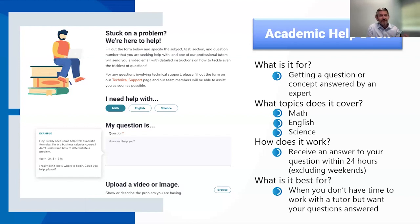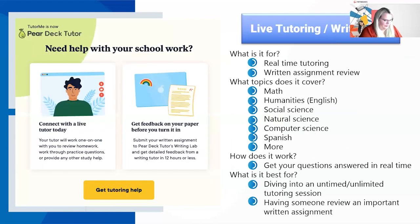This is great if you don't have time for live tutoring. You just have a quick question. I don't understand why this was the answer to this specific question. It's a great way to do that. It's an asynchronous way to get an answer to any question that you have. This is actually less utilized than the next slide, Lacey. Got you. You're good, no problem.